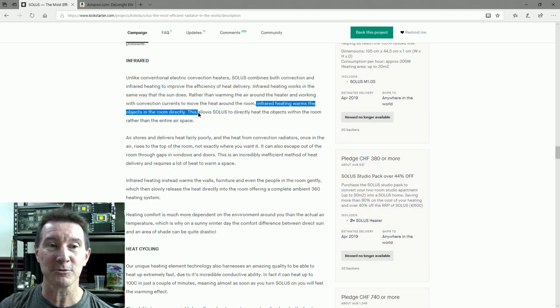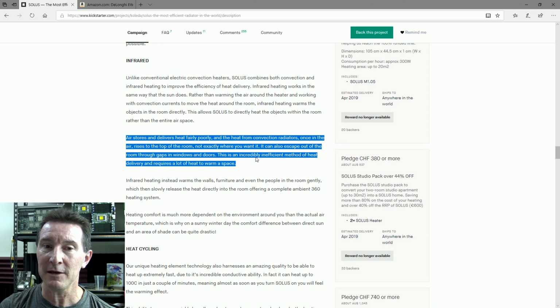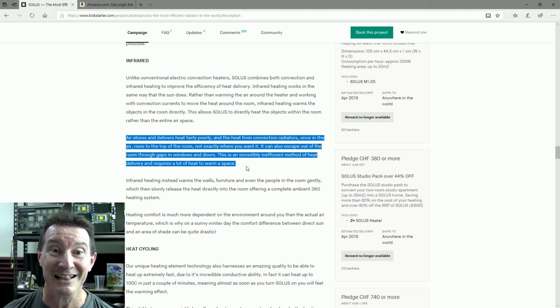"Infrared heating warms the objects in the room directly," blah, blah, blah. "Air stores and delivers heat fairly poorly, and the heat from convection radiators, once in the air, rises to the top of the room, not exactly where you want it." How does the Solace differ? It radiates heat, the heat rises, convects around the room. It's no different. It's exactly the same.